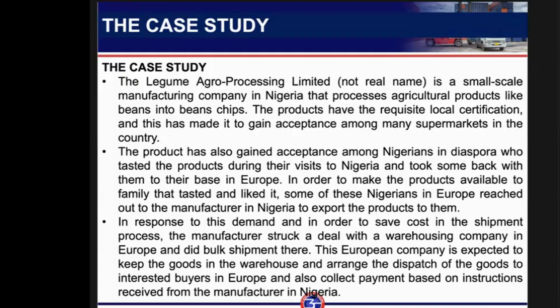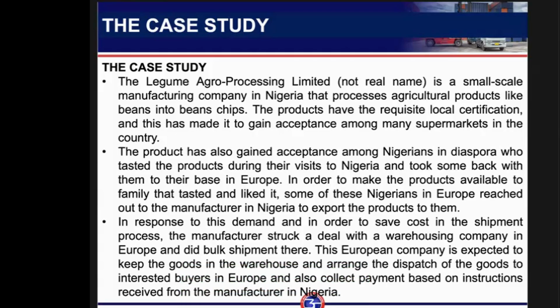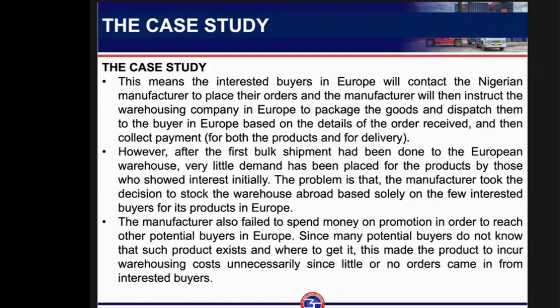In answer to this demand, and in order to save costs on the shipment process, the manufacturer struck a deal with a warehousing company in Europe and did a bulk shipment there. The European company was expected to keep the goods in the warehouse, arrange the dispatch of the goods to the interested buyer in Europe, and also collect payment based on instruction received from the manufacturer in Nigeria. This means the interested buyer in Europe will contact the Nigerian manufacturer to place their order, and the manufacturer will then instruct the warehousing company to package the goods and dispatch them to the buyer based on the details of the order received, and then collect payment for both product and delivery.